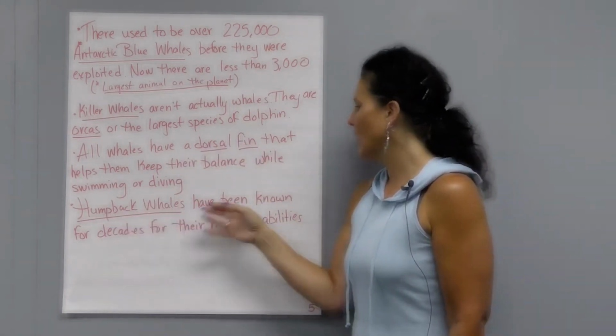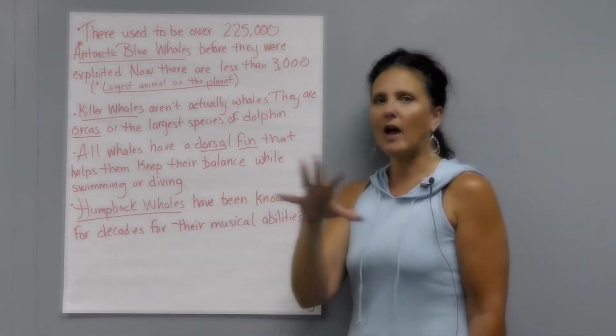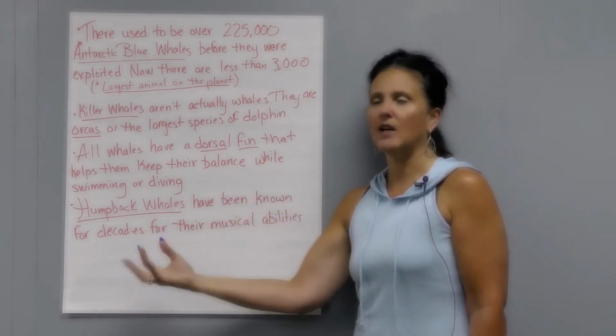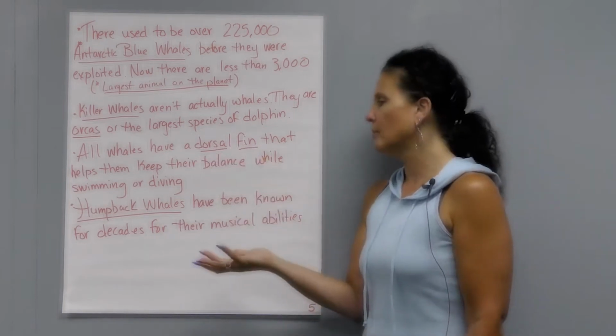And then humpback whales have been known for decades for their musical abilities. Whales travel together, and they can make certain sounds that other whales recognize. You always hear about dolphins also talking, speaking back and forth. But those are musical abilities found in whales.